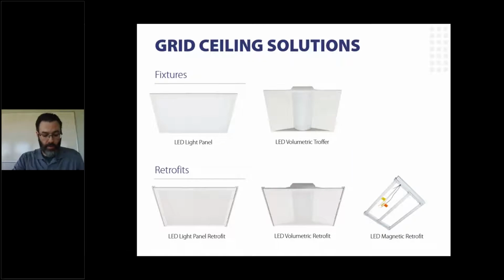Now today, we're going to focus more on our grid ceiling solutions, which includes both new fixtures as well as retrofit options, as you can see here. Now you may be asking yourself, when do you use a new fixture versus a retrofit? Well, basically, our retrofit products are best used when you have an existing fluorescent troffer that you want to convert to LED. Our fixtures are used in place of the troffer, often in new construction or new grid ceiling installations. Ultimately, the answer involves careful examination of many factors, including budget, timeline, rebate eligibility, and so on.